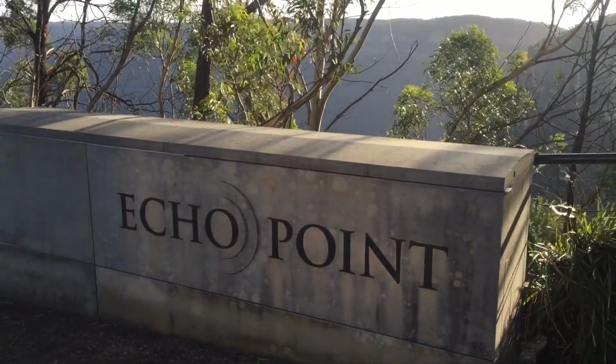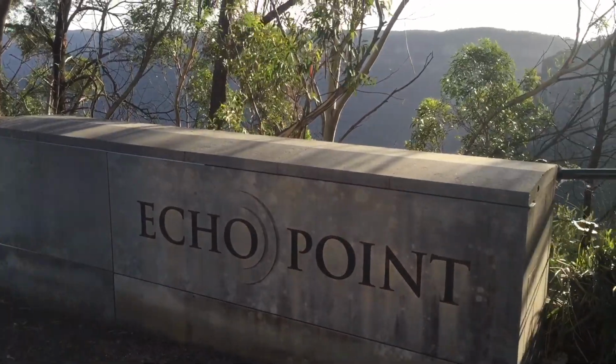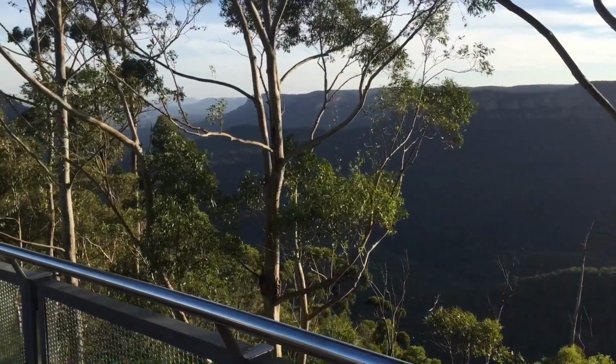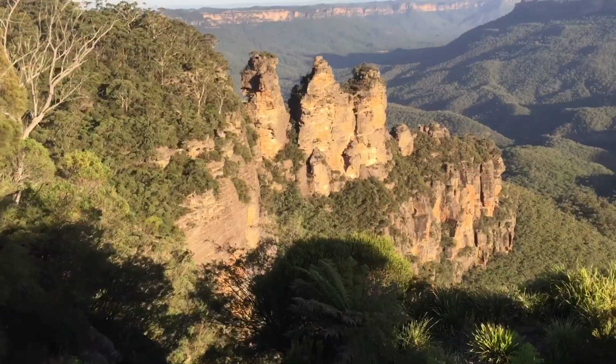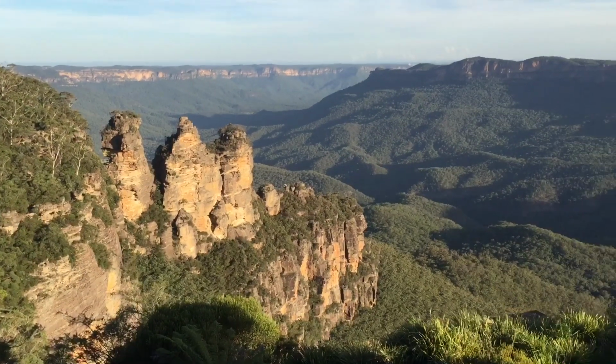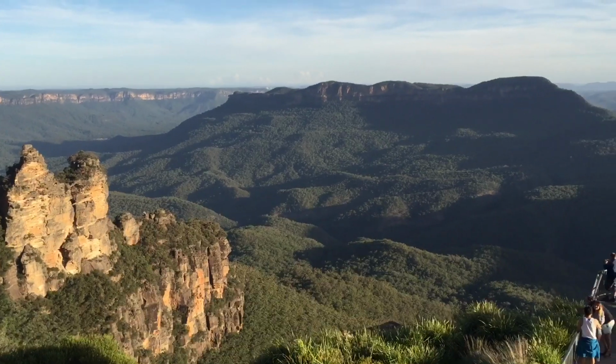Now we arrive at Echo Point. And the commonly told legend of the Three Sisters is that three sisters, Meenie, Wimlah, and Gunnedoo, lived in the Jamison Valley as members of the Katoomba tribe.